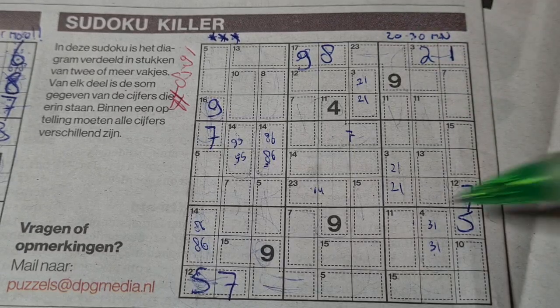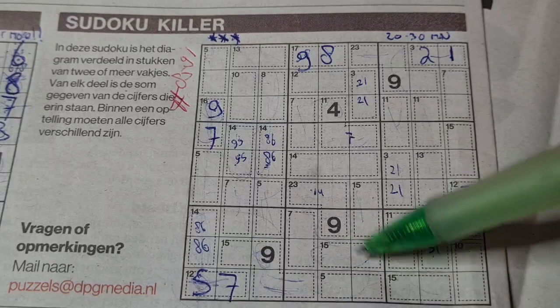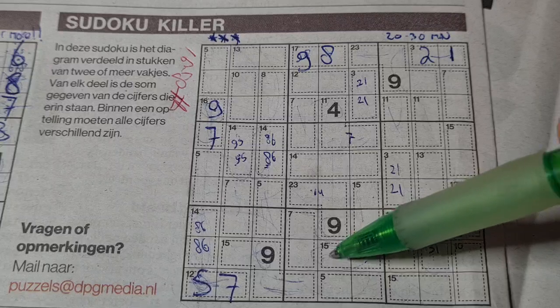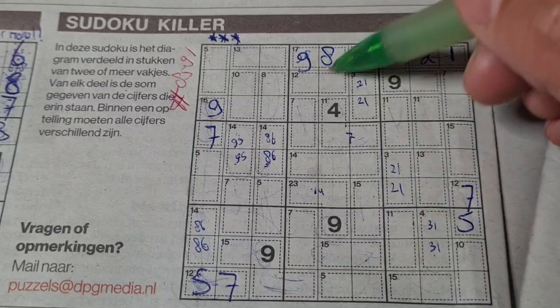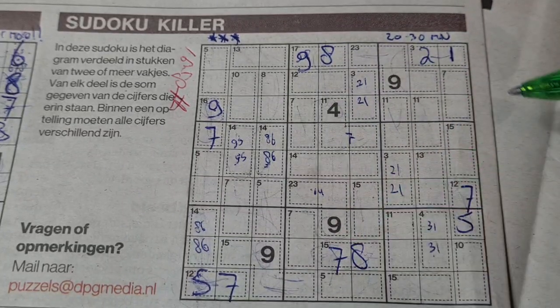Okay. There are two combinations for the box of 15: 9 plus 6 and 8 plus 7. Well, the 9 is already used in this big square, so I cannot place the 9 and the 6 here. So it should be 8 and 7. We have 8 in this column, middle column, no 8 there. 8 should be here and the 7 goes there.